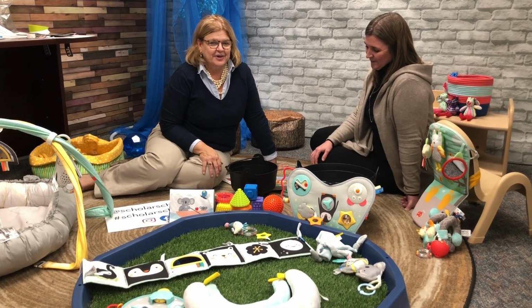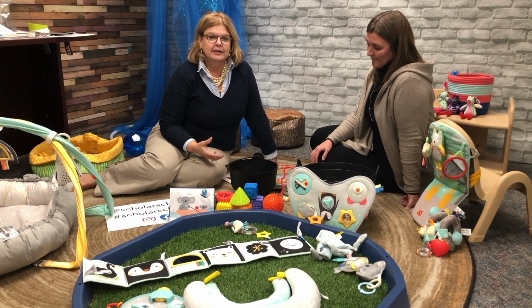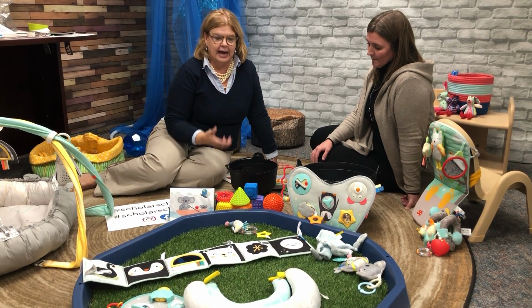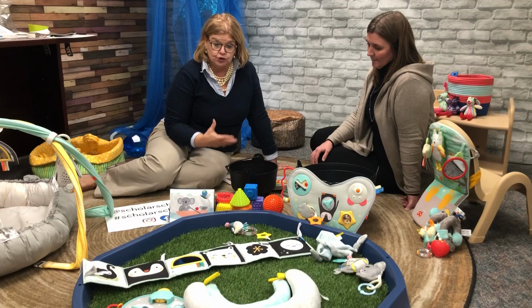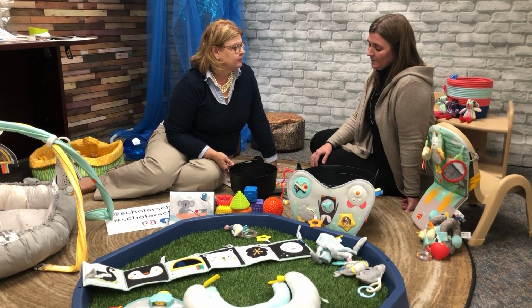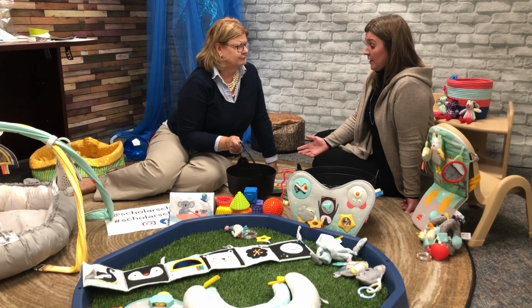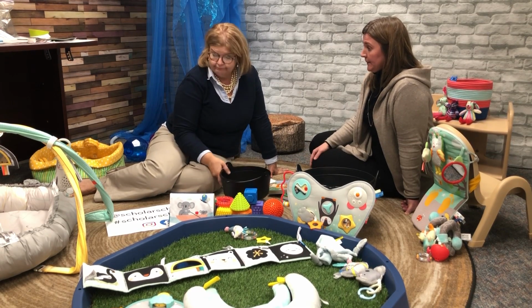Baby likes to be distracted with lots of sounds, and baby needs to be constantly stimulated in order to keep them on track, in order to keep them interested. Otherwise, they become disinterested, and then what happens? They lose focus and they get upset, right?